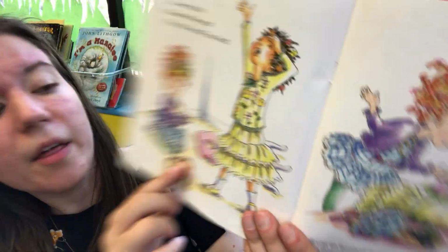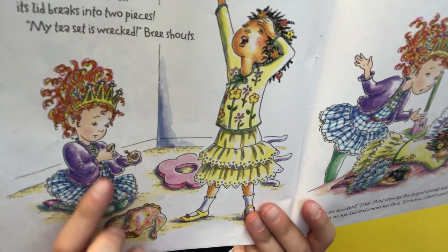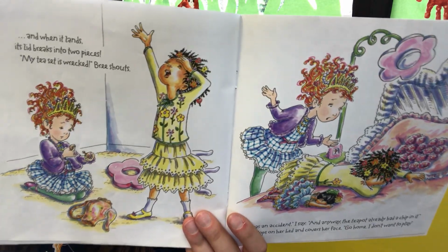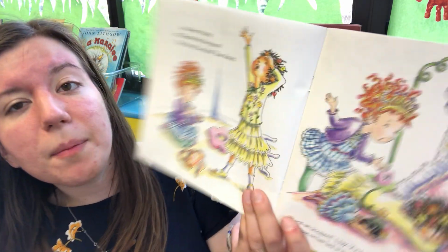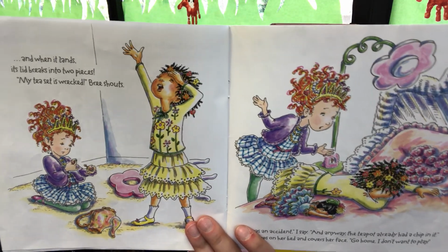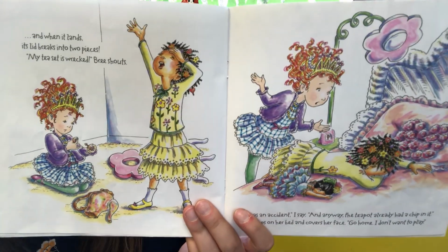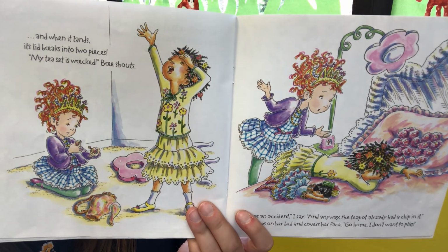So look, the cover of the teapot breaks in 2 pieces. So the teapot is fine, just the cover breaks into 2 pieces. And look, Bree is so upset. She's so sad that the cover of her teapot broke into 2 pieces. Nancy's trying to make her feel better and tells her that it had already had a chip, a small little crack. But Bree doesn't want to hear anything. Bree is so upset. Look, Bree's very sad, and she tells Nancy to go home.